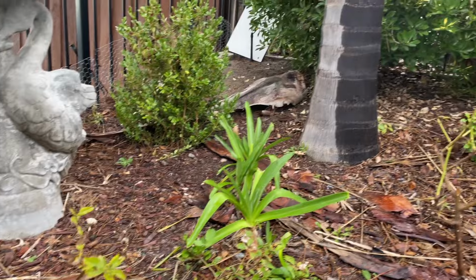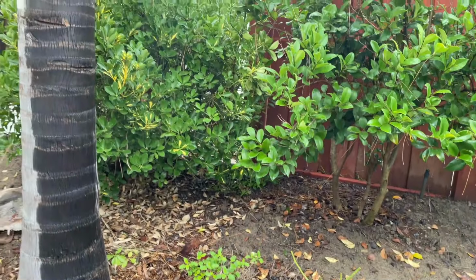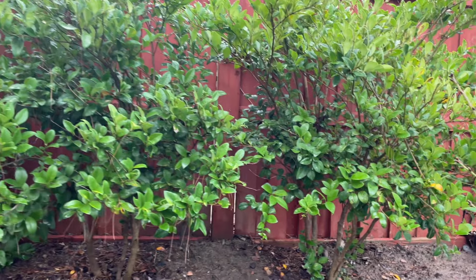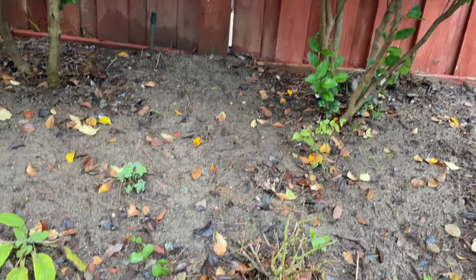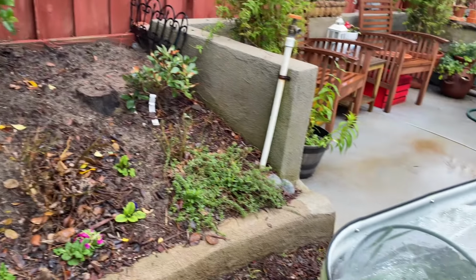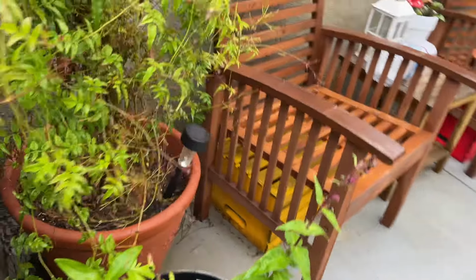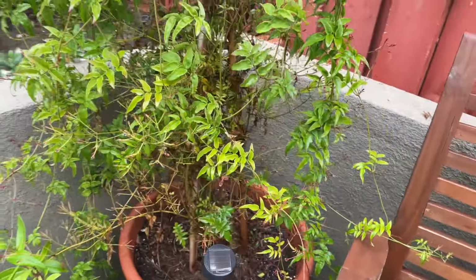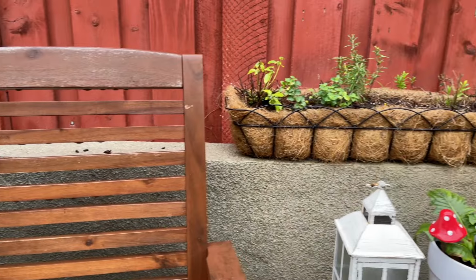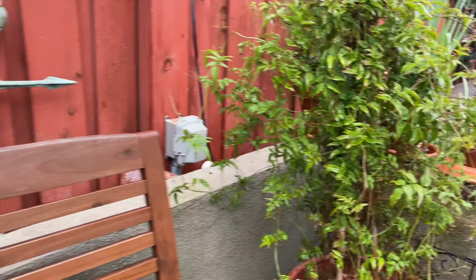I also have some grapevines planted along this wall and a blackberry bush, two blackberry bushes that I'm hoping will also screen kind of the openness of the backyard. Not much to see right now, but trust me, it is so beautiful when the sun comes out and things start coming back to life.